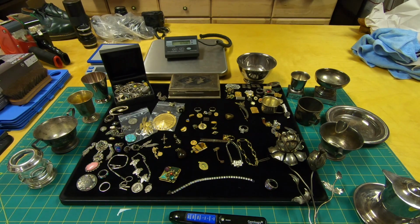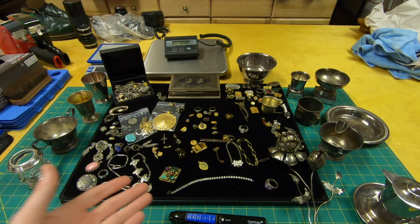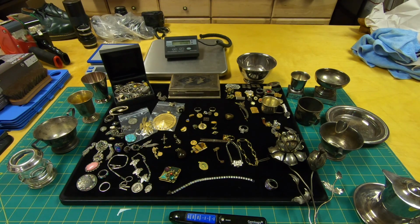You want to make it to the jewelry table first. I talk about this all the time in videos. I always go to the jewelry table first because I want to get my hands on everything that's gold and silver. It's just that simple. There's a lot of money to be made in gold and silver. So when I go to a yard sale or an estate sale, the first section that I usually go to is the jewelry section, if there is jewelry.